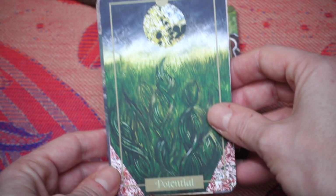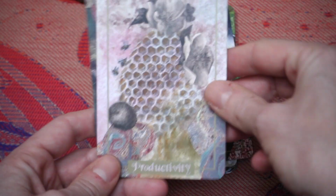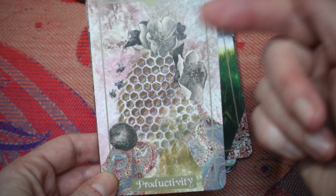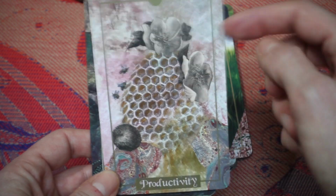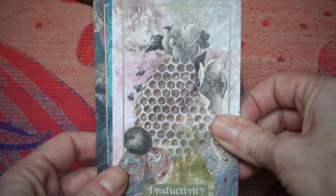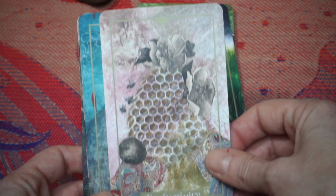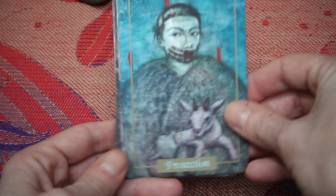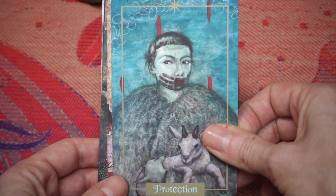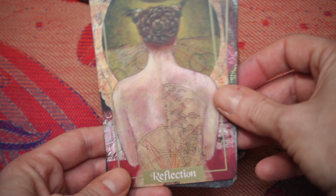Potential. So whenever you use any cards, the context, the question is so important, because with productivity, you can go on and on and on for days about the one keyword. You can go with bees, you can go with plants, you can go with fruits, you can go with pollinating, you can go with working together, with community, with love, with honey, sweetness of life, etc. So let yourself play with oracle cards of any kind. Protection. Interesting. Wow, she's a really good artist. Reflection.